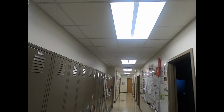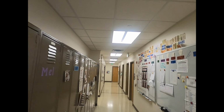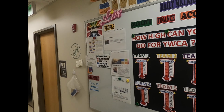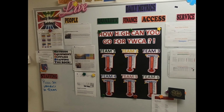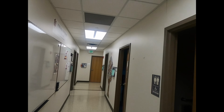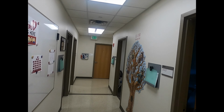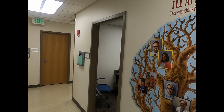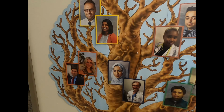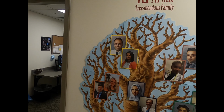Down this hallway, we have our bulletin board. Lots of announcements and things happen here. We recently had a fundraiser for YWCA. As you can see, all of our teams met our goal, so we raised lots of money for them, which is wonderful. More bathrooms down this way. Offices here. Here, this is actually our family tree. It's currently incomplete. We need the first year class pictures on here as well. But yeah, this is pretty much how we kind of all stay connected.